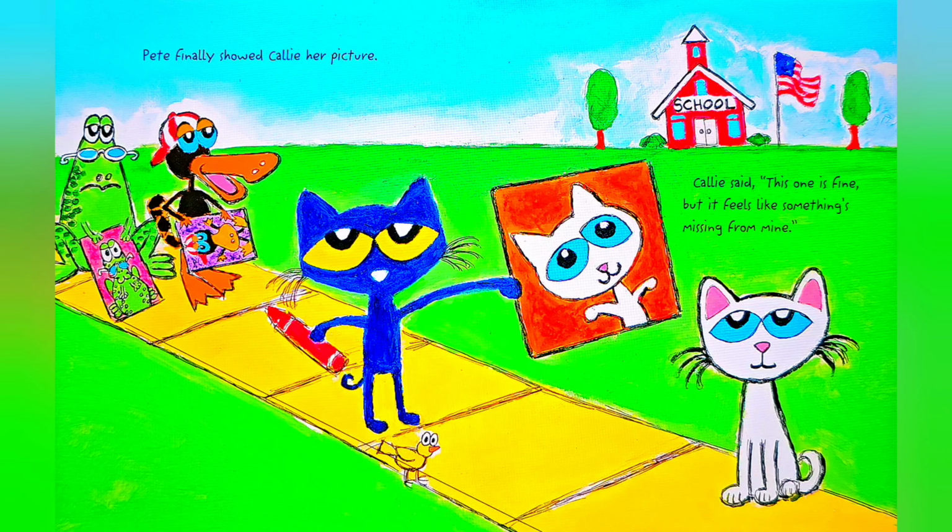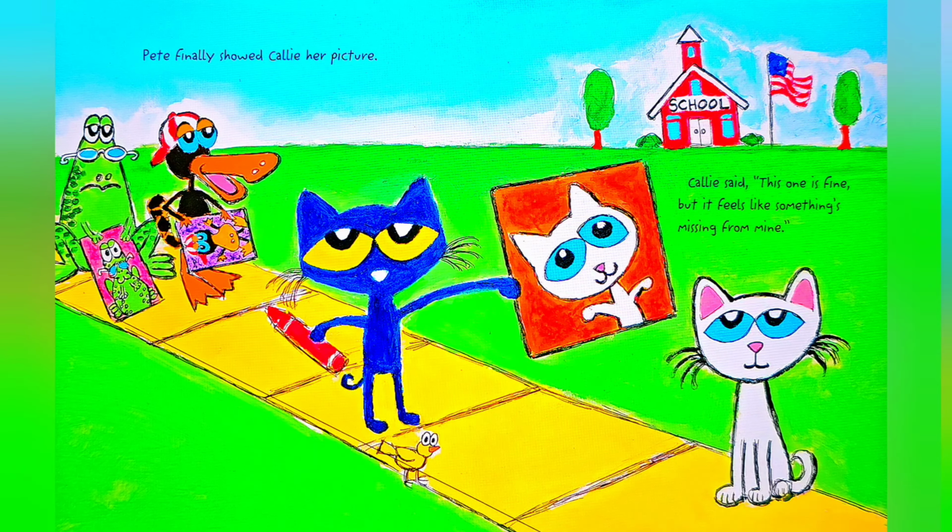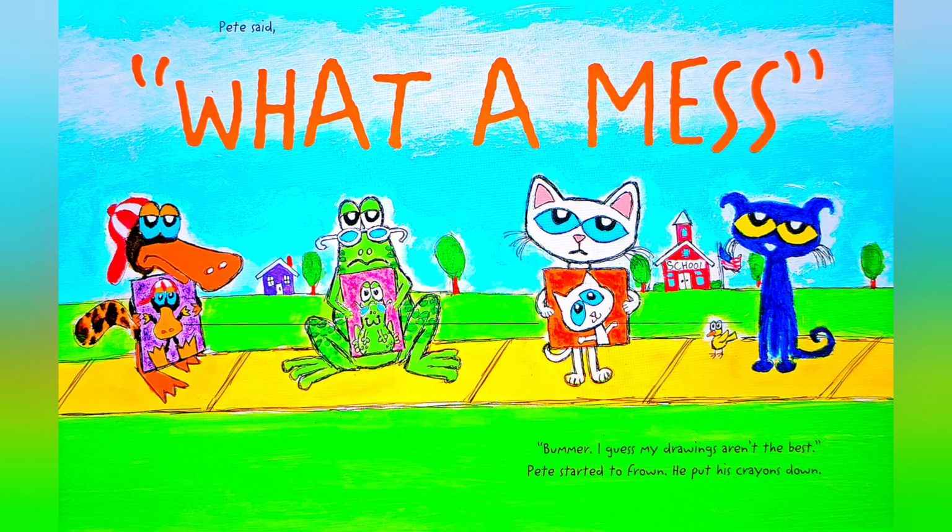Pete finally showed Callie her picture. Callie said, "This one is fine, but it feels like something's missing from mine." Pete said, "What a mess! Bummer, I guess my drawings aren't the best." Pete started to frown. He put his crayons down.